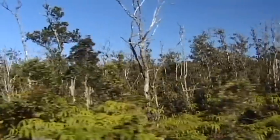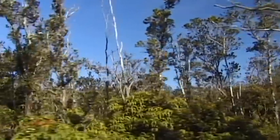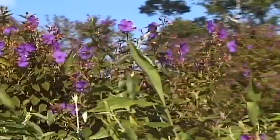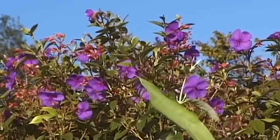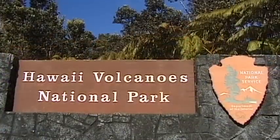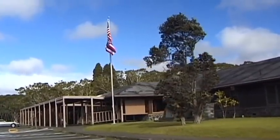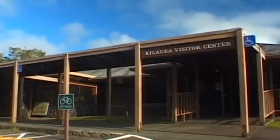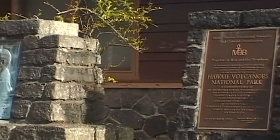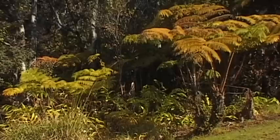The active Kilauea volcano lies on the eastern side of the island, in the middle of the national park, and is best reached from Hilo. Nowhere else in the world can danger be studied so safely as in the Hawaiian Volcanoes National Park on Big Island.